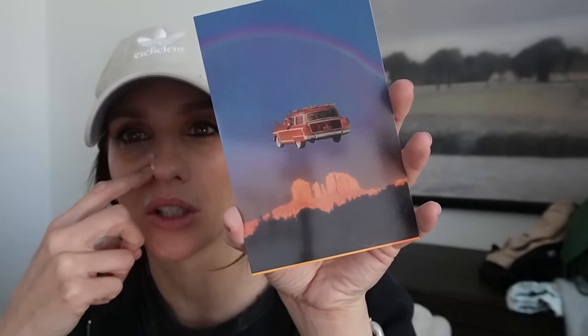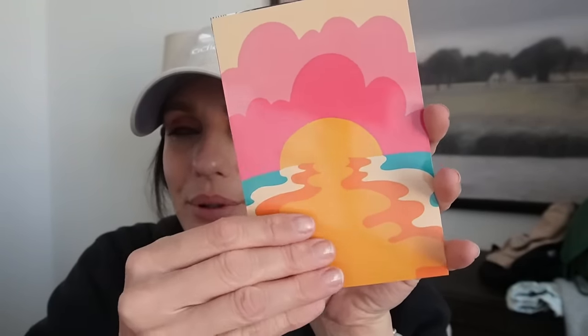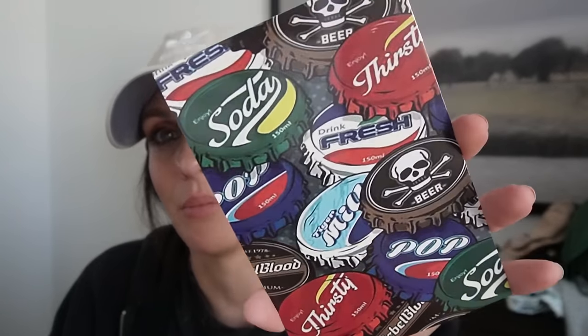Circus, it's so random. I got this because I was like, that's something Clark Griswold would be doing, and I had to get it. I had to put it in my favorites. Love this one for how bright it is. And then the bottle caps.